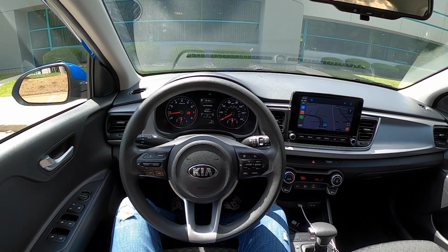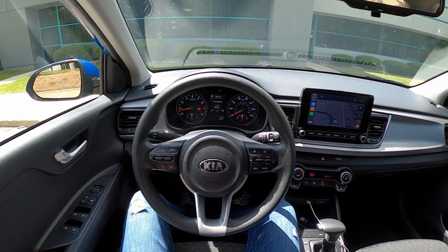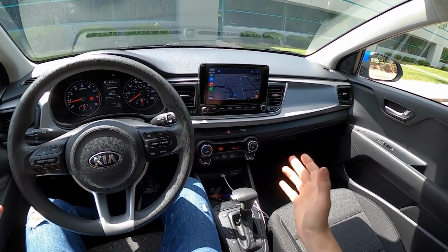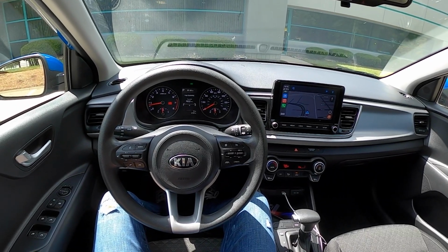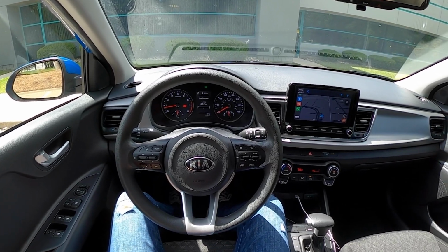Today we're driving the 2021 Kia Rio. This is the 5-door hatchback. It has a 1.6-liter 4-cylinder engine that's mated to an intelligent variable transmission, which is just Kia talk for a CVT. And it makes 120 horsepower, which in a car like this is enough. It only weighs 2,762 pounds. So it's very lightweight.